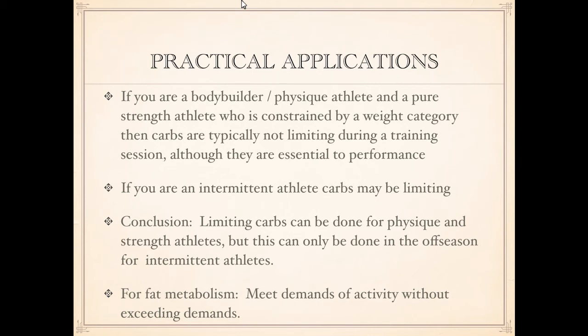And for fat metabolism, you want to basically meet the demands of the activity without exceeding the demands of the activity. And that's key. So we just want carbohydrates as a fuel source. Beyond that, we're not looking for anything.